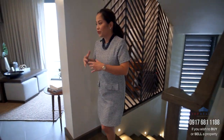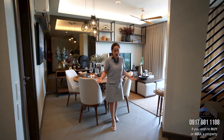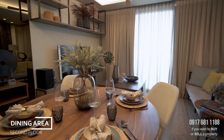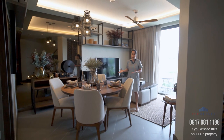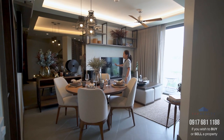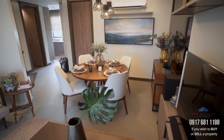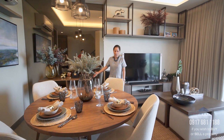All right, so now this is the second floor and the main area of the house. As you can see, you have an open layout. So you have here your dining area, which sits four. But to be honest, I think it still can fit up to even a six-seater dining table if you like. And then right over here, you have a console where you can have your decorative pieces or maybe your food if you love to entertain. So this can serve as your buffet table.